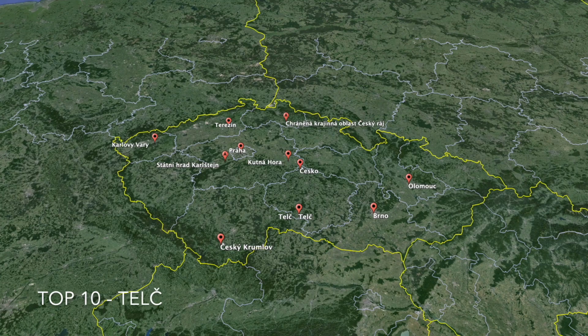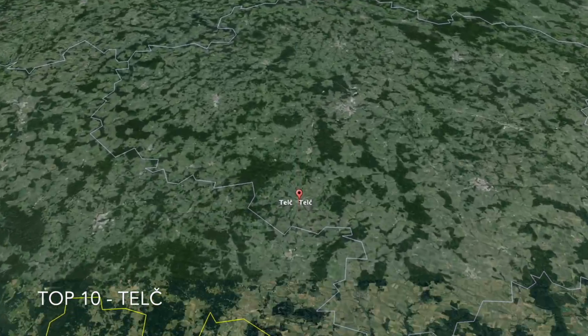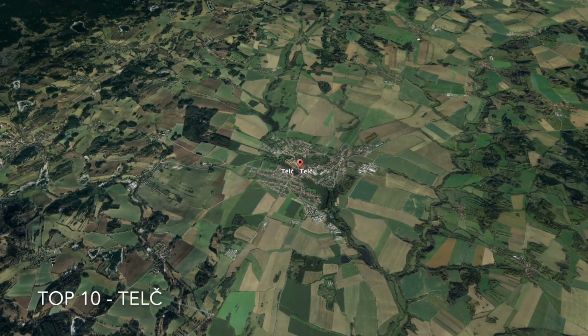Top 10. Telč. A town with a rich history and unique architecture and a place that is the best example of Czech Renaissance beauty. Join us on a tour of this picturesque town, which prides itself on its character and uniqueness.